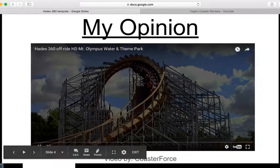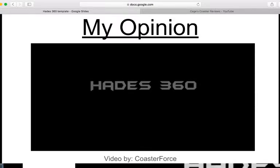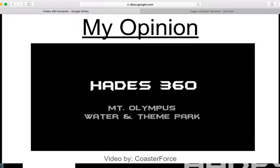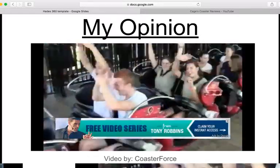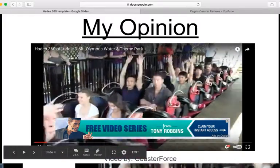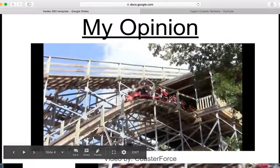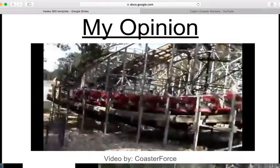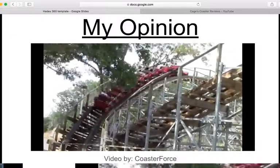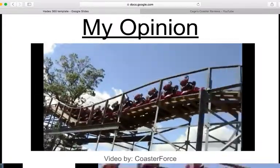Alright, so my opinion. Well, I actually gave this a 7 out of 10, which is pretty good. Definitely going to be on my top 10 coasters this year that I've been on. And I think this is for sure the best wooden coaster I've been on. I love this ride. I've been on it 3 times. I usually go to Mount Olympus every year because I only live a couple hours away.